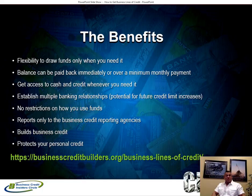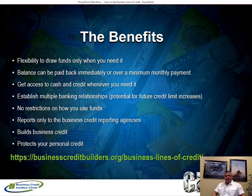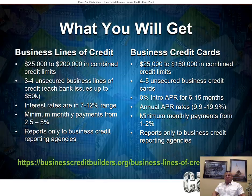Now, this also protects your personal credit. So with our UBF program, business credit cards, we get you 4 to 5 cards in the company's name. It does not show up on your personal credit. So that's really exciting. Now, let me go over the differences as far as what you'll get with each of our programs, depending on if you qualify with each of the programs. Let's talk about the first one.